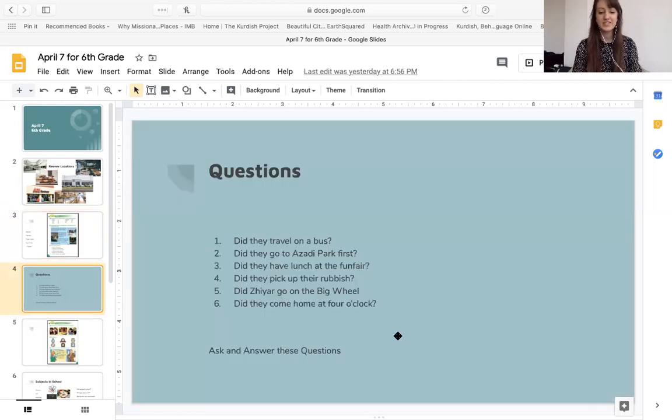Okay, let's answer these questions. Look at your book to answer these. Number 1, did they travel on a bus? If you answered yes, you are correct. The second sentence says, we went there on a bus. Number 2, did they go to Azadi Park first? Look at the second paragraph. Here, it does not say they went to Azadi Park first. It says they went to the museum first, then we drove to Azadi Park.